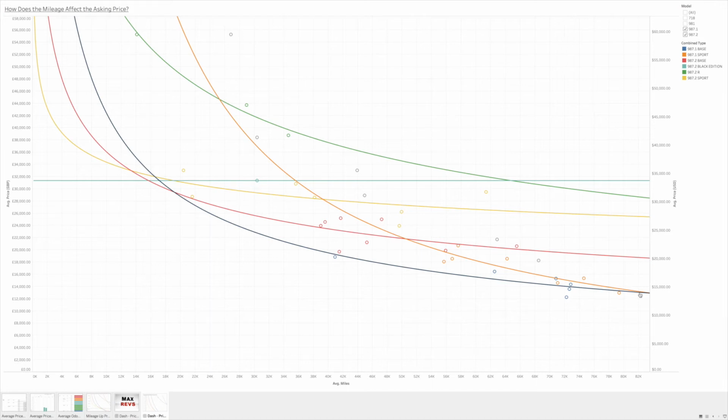It makes no difference whether it's a base or a Sport. As the mileage decreases, you can see the Sport model is going to be there for more money. So if I look at this orange point over here, you see I've got a 981 Sport with an average price of £18,500, and the nearest blue point I've got, which is a 987 Gen 1 base, is coming in at £16,000.